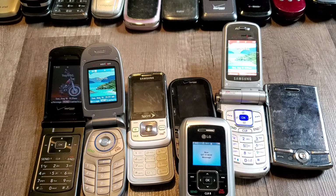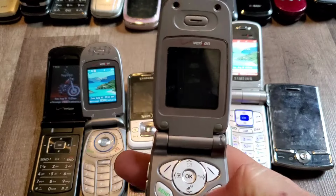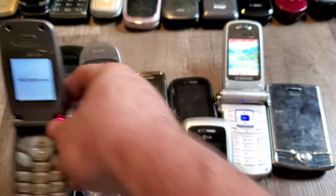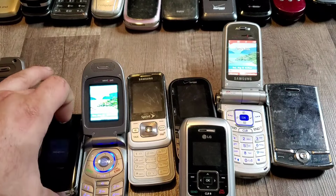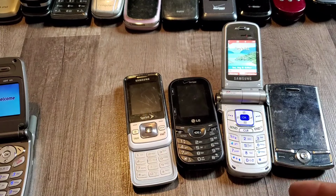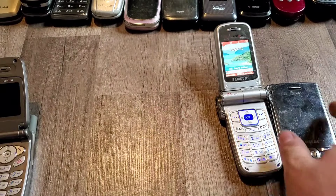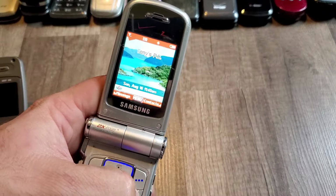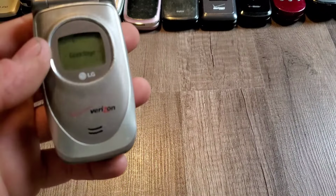VX430. It is a, oh, I guess the antenna just broke off. So that's great. This one should work just fine. Yep. That one over here. And this one, there's those. This one's working as well. It's a pretty cool looking phone. Very quiet speaker on it though, as you can tell.